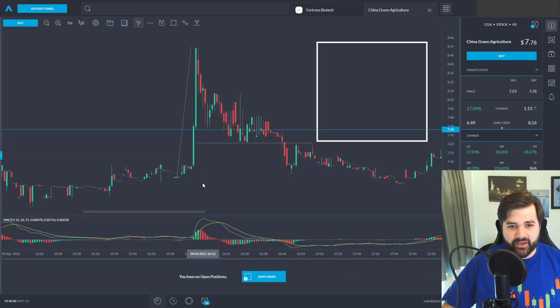So here we are on the CGA chart, and I'll just take you through where I bought and where I sold, and ultimately what I can do better next time and the lessons learned. I've noticed on the level 2 data that the walls were fairly thin on this stock, so I started to accumulate at 726, 729. With this being a low float, there's quite a big spread on it, and you can probably see over here that there's a relatively decent size spread right now.